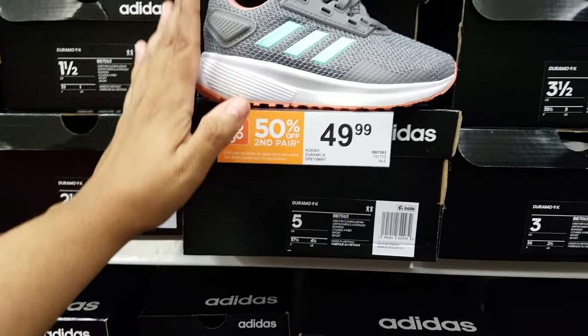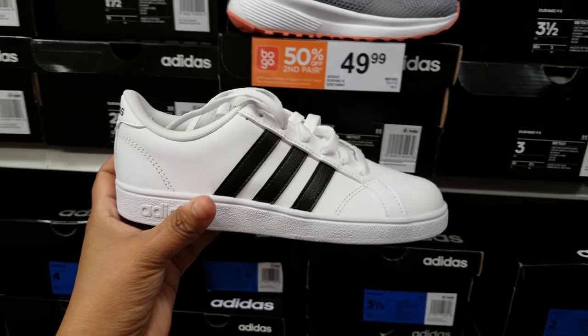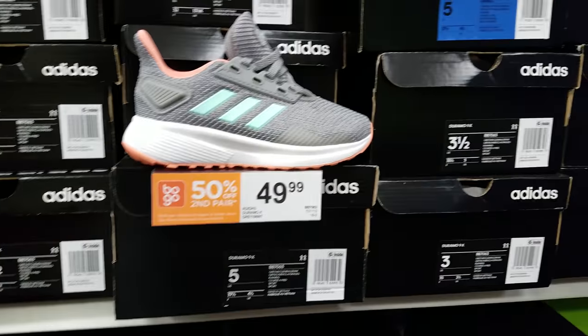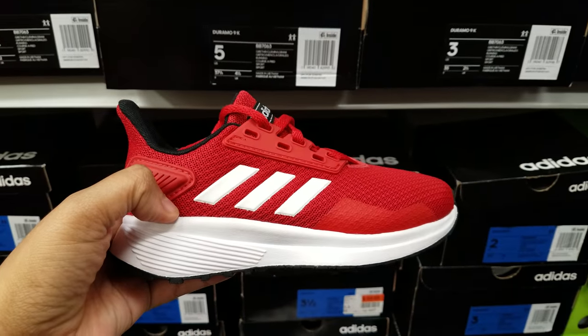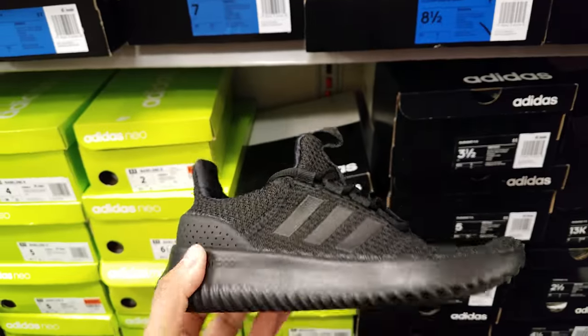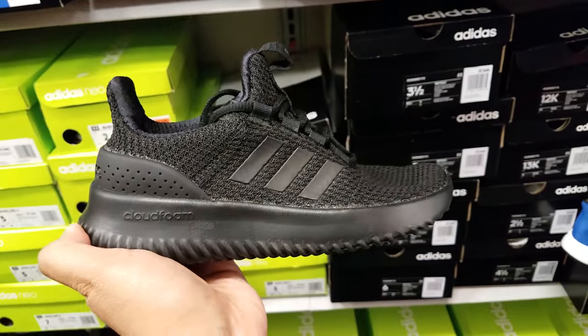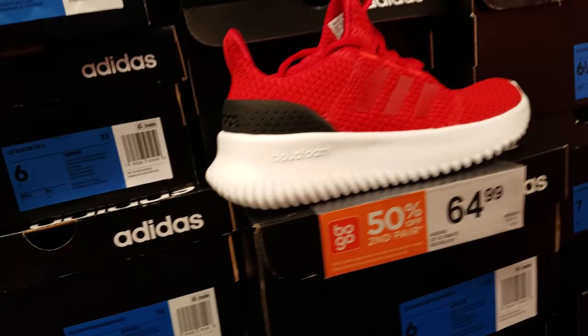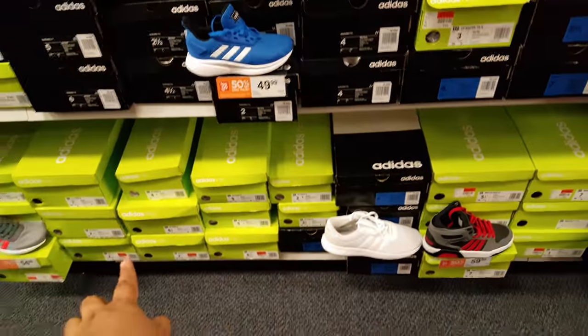This one is gonna be $50. The black and white one, your basic one. It's gonna be $50. And then they have a red one. This red one is gonna be $50. This one right here is gonna be $65. These ones are nice, right? Those black ones. I think these will go with everything. They do have red, $65. And then the white one. Oh, they have blue too. So if you're into the blue. I like the black one though.